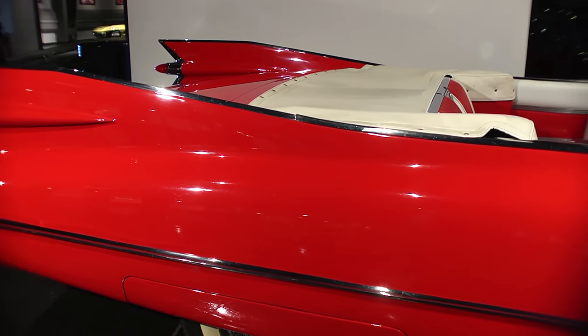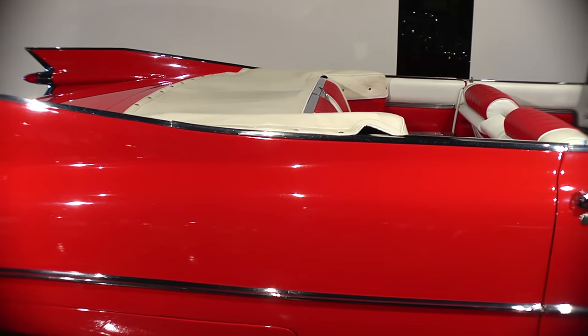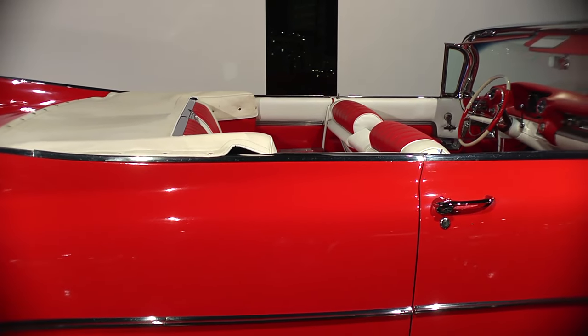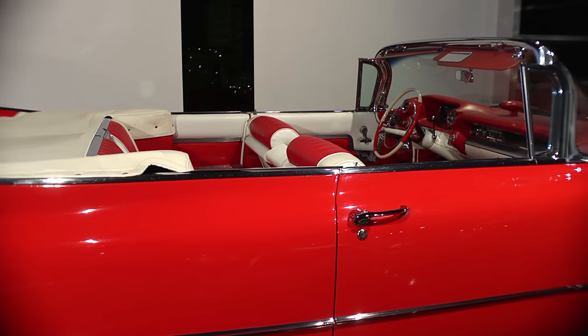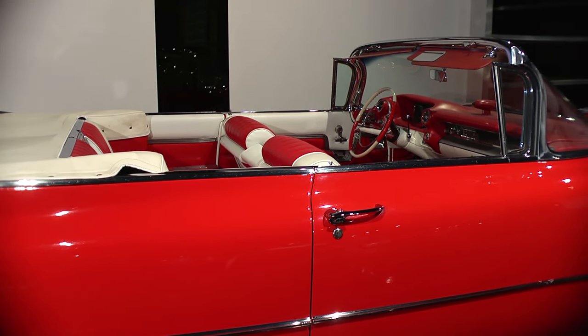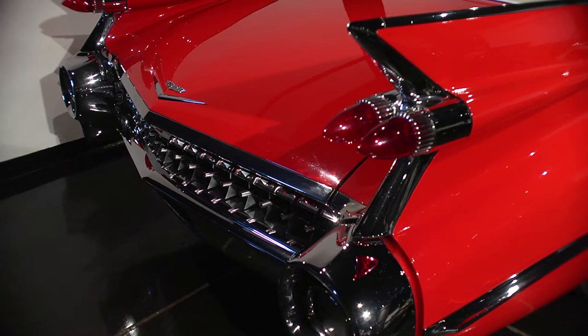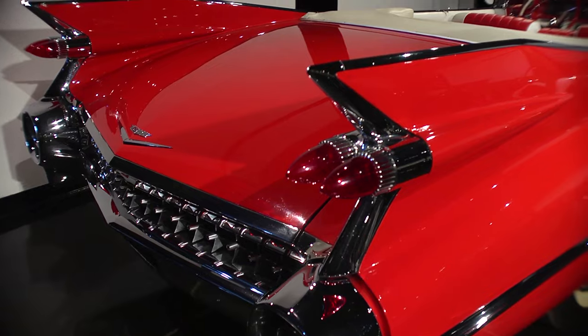Perhaps the most iconic fin vehicle of all time is the 1959 Cadillac, and we have a red convertible that's actually absolutely the archetypical fin car of the 1950s. When people think of fins, they can't help but think of the 1959 Cadillac because they're so extreme. And the reason they're so extreme is because of General Motors stylists reacting to the 1957 Chrysler that was designed by Virgil Exner. They looked at that car and said, wow, we are behind the times.